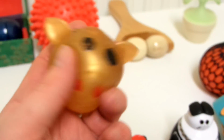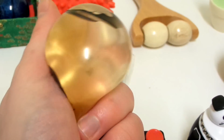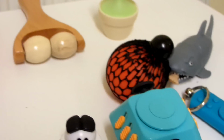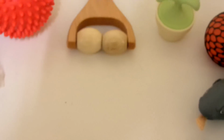Here we have a stress ball. I think it's a stress ball anyway, because you can do that with it, and it does look really delicate, like it could just burst really easily. But I've messed around with it quite a lot and it's not burst. And I think what you're actually meant to do with it is slam it down on the floor, so it splatters outwards. I'll try and demonstrate that now. I'll just create a bit of space for myself. So let's try that.